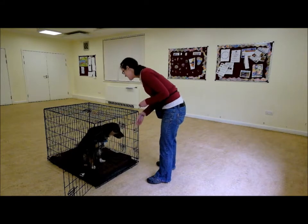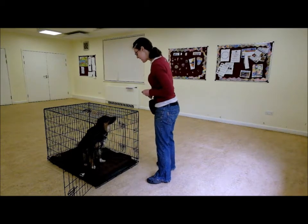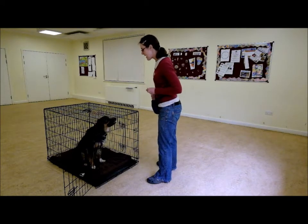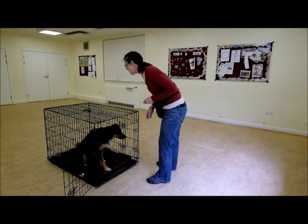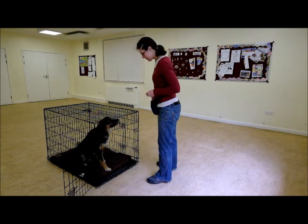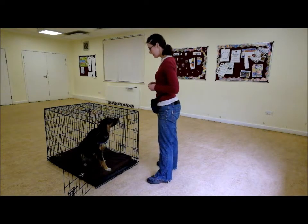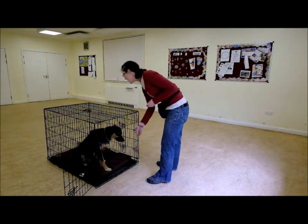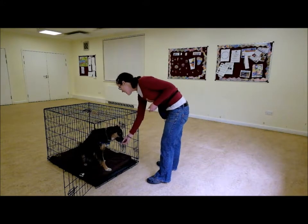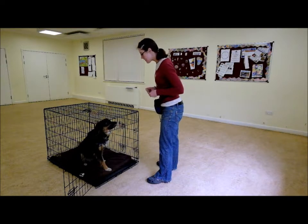Oh, that's nice. So he's sat down there, so I'm just going to do lots of clicks and treats just to say, yeah, I really like it when you sit down in there. So you'll notice I'm not forcing the dog to go into the crate. He's allowed his own time and space to investigate it at his own pace.